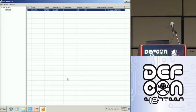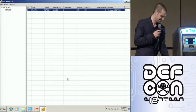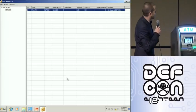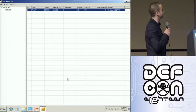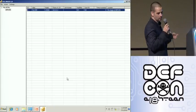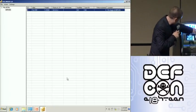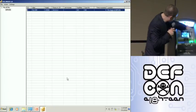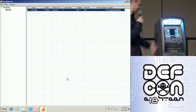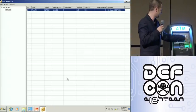So these actually double as invites to the freak show party, by the way. So you can pop up the menu by the card, but also by entering the special key sequence. And there we go.